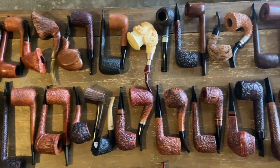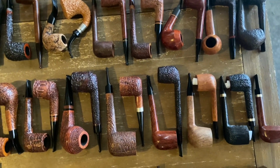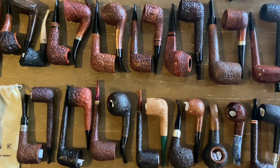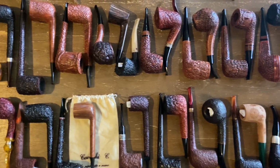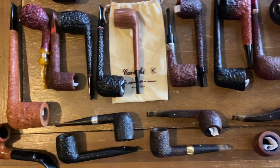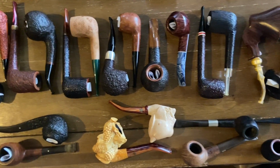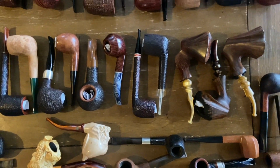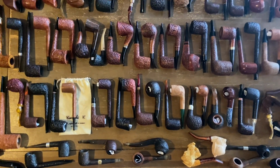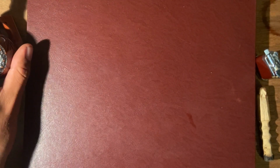As you can see, there is a large variety of pipes, different shapes and sizes by different makers, to include Savinelli, Peterson, Ben Wade, Dunhill, Claudio Cavicchi, Sergio Coppo, Radice, Winslow. There are those Dunhills on the bottom. Clarence Mickles. We've got some Meerschaums here of unknown origin. And with just over 100 pipes, we have a large variety. All right, I'll set this here.